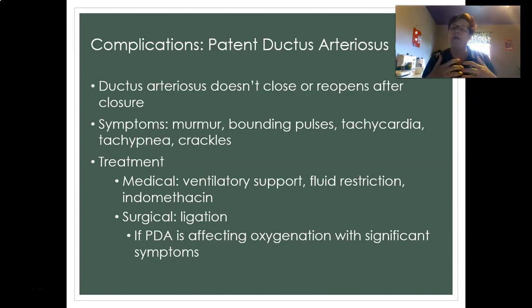Depending on how much blood is being diverted from the lungs because of this patent ductus arteriosus will determine how bad oxygenation is being affected and what needs to be done. The most common symptom of a PDA is a murmur. So if you remember what a murmur is, it's a sound that is created because blood is flowing through an extra place, the ductus arteriosus. You may have changes in pulses, you may have increased heart rates, increased respirations, and you may hear crackles in the lungs because of fluid.